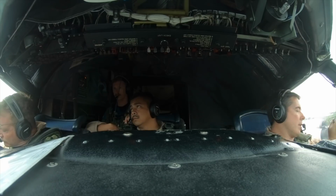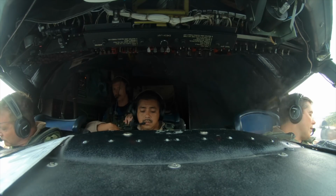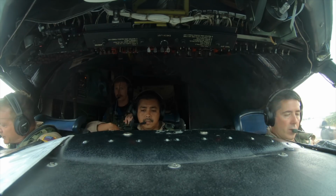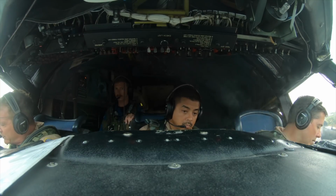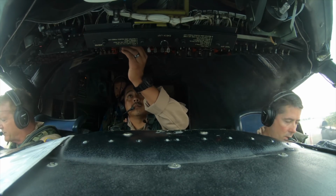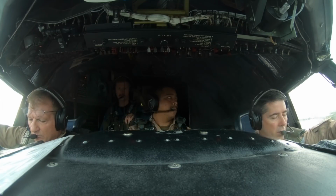Taxi to holding point runway 11, QNH 1013. That's 426, taxi to runway 11, holding point 11, and QNH 1013. 2992. Copy, set.